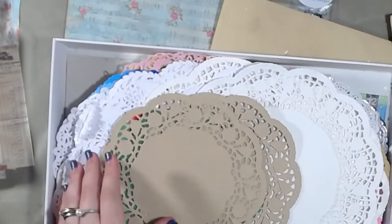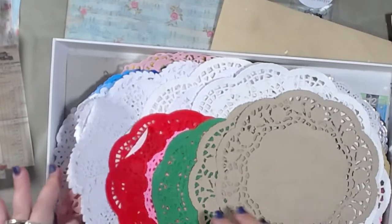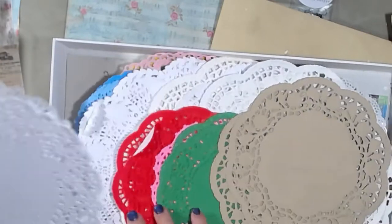And how many of these do we need? Four? I don't know if I want to just do the brown color or if I want to do white too.